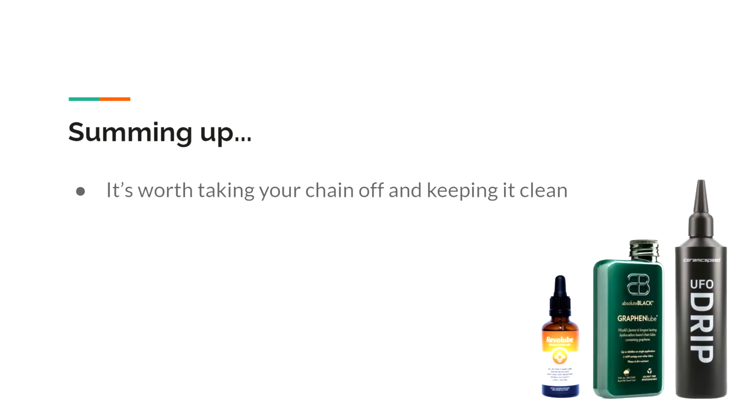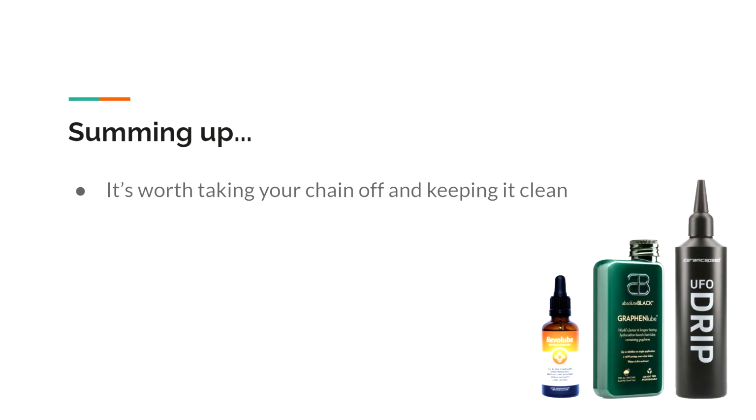So there you go. Let's sum that up again. It's worth taking off your chain and keeping it clean. All chains come with a quick link these days, and what I've found doing this is it's a simple job to take it off, shake it up in a bottle of white spirit, dry it off, give it a relube. It really doesn't take that long, and it can make a difference, and the savings are real. Those savings are there to be had. They're not huge and it might not matter to you, but if you're looking at ways of improving your efficiency, this is a way to go about it.